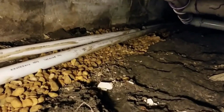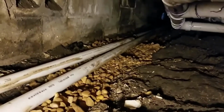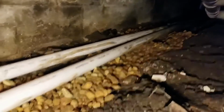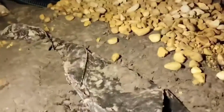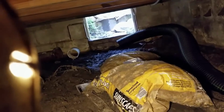Okay, so you can see we've got our footer tile installed and our gravel. This runs all the way up to the front of the house, and there's a sump pit up there. Now I've pulled some pipe down through here. This will be the discharge from that pipe, and it'll actually hang from these rafters when we put it all together. And we stopped our gravel right here because we're going to put another sump pump right there at the opening where you see that pipe. We're going to put another pit and a pump right there, and that's what I'm going to do today.